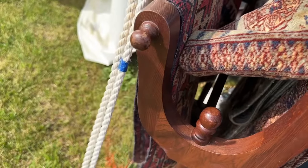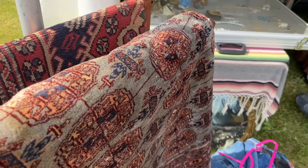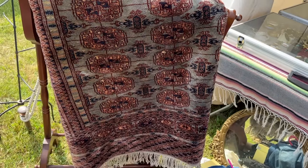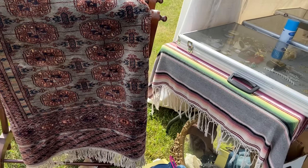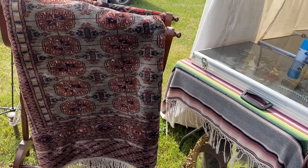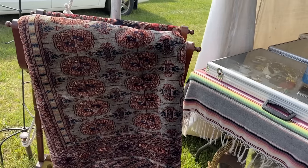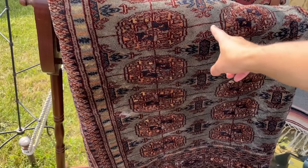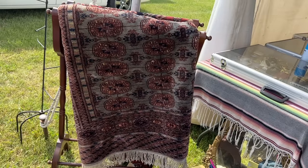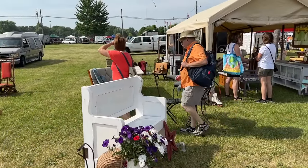I'm just looking for a price, but I don't see one on it. You need a price? Yeah, just out of curiosity what this one would be. They're both over 100 years old. They've been washed and cleaned. And that one is $400. And the one behind it is a tad older. That one, I think, is $450. Okay. How big is this one? They're quite big. I don't know the dimensions, but you're welcome to look at it. If you're serious about it.